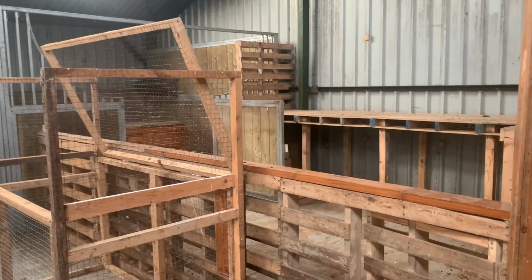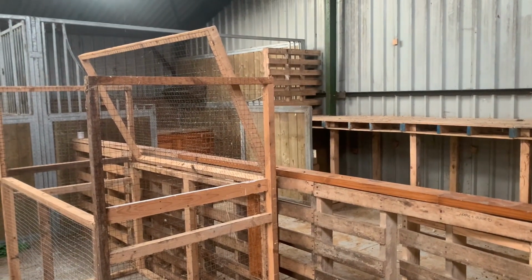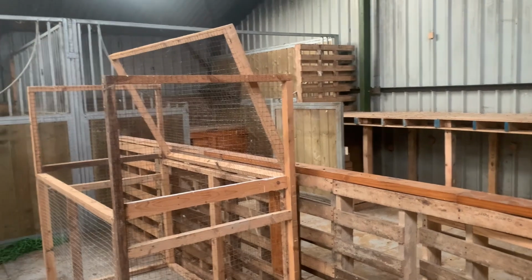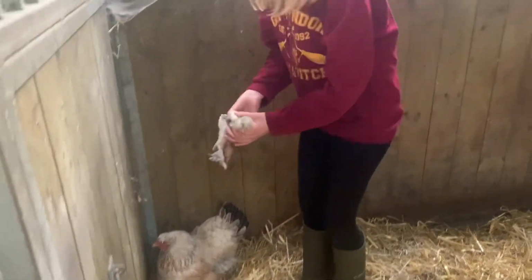But obviously we only want them in as short a time as possible in the winter, because nothing wants to be stuck inside with nothing else to do. We do try and give them toys and other things that'll keep them occupied, but we keep them in as little as possible during the winter. But that's the goats' home for now. This has just come in, so she's just going to show you the chick.